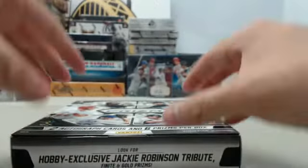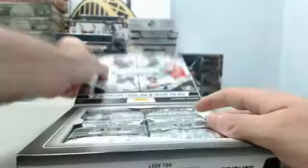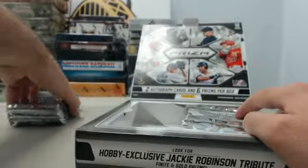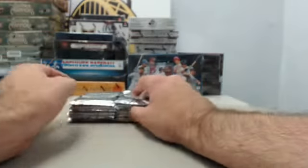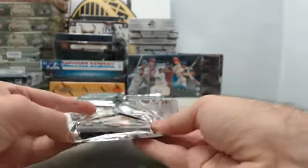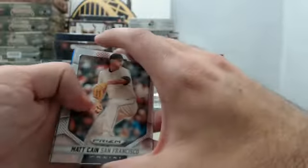Fun product here. Two autographed cards, six prisms per box. Opened a ton of this stuff here on Breakers TV. The biggest hits that we pulled: Pedro Martinez die-cut autograph numbered to 10. Also a Ken Griffey Jr. Prizm Gold numbered to 10. Very cool card. And hopefully we've got a bunch of good stuff coming out of here for you, Jeremy.